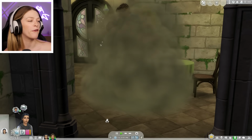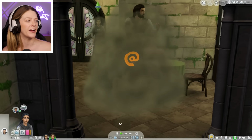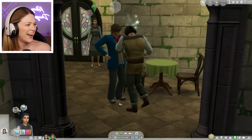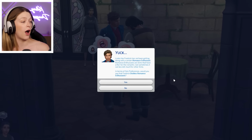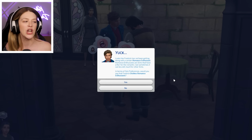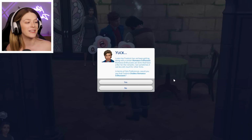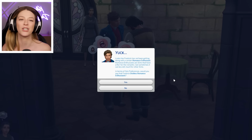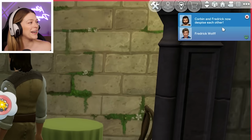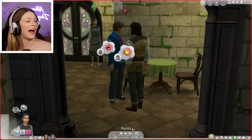The men are fighting, they're picking at each other. They're like, oh, I don't think you're that impressive. And like, oh, well, da, da, da. And Frederick, oh! Yuck. Looks like Frederick has not been getting along with a certain romance enthusiast. Romance enthusiasts are sims that have a flair for the romantic, but sometimes it can be a little much for other sims. He doesn't like how romantic this man is. Yeah, I guess he dislikes romance enthusiasts. Corbin and Frederick now despise each other.